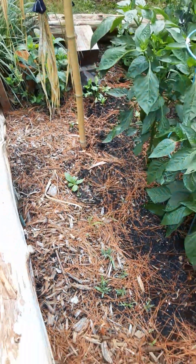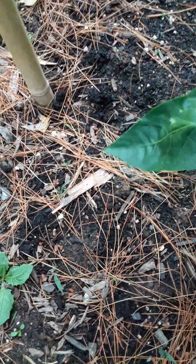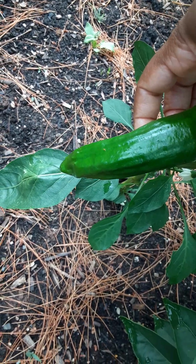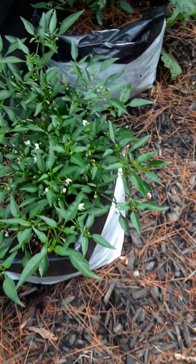This is going to be a great year for peppers for me, guys. I'm so happy. I love peppers. And here's my Marconi. See how it's shaped? So that's a red Marconi. And you have to wait for it to turn red. But I love these. As I stated earlier in one of my other videos, red Marconi is the best. I love those. And then we'll look over here.